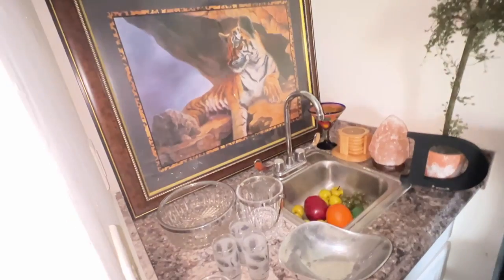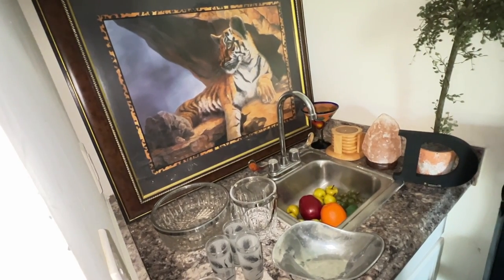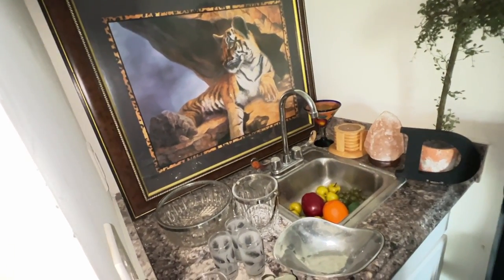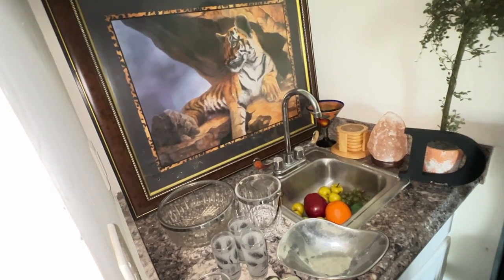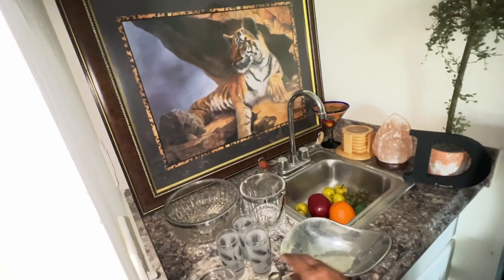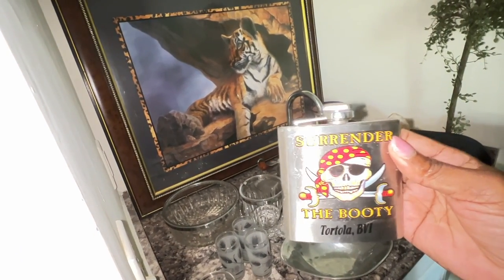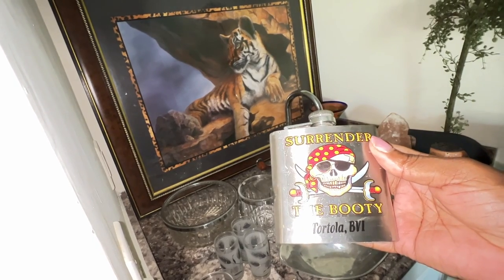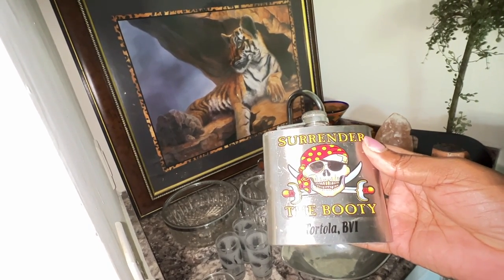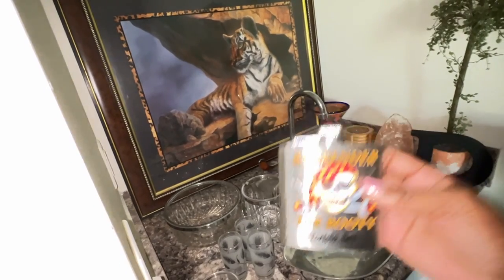Now, you know your apartment is old when it has a wet bar, so let me turn you around. Okay, so this is my wet bar, and I wanted to show you some of the things because what I'm showing you will end up in me telling you some good news. So on my wet bar, I got things from when I travel, like this is from Tortola in the British Virgin Islands. This is a souvenir from that, this flask.